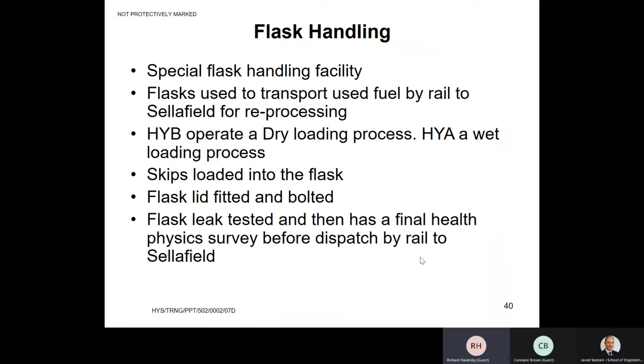So how do we manage to operate Heysham 1 in a similar way? Well, again, it's a time at risk argument. And also, the pond is further away from the site fence as it happens, so the dose rates are lowered.